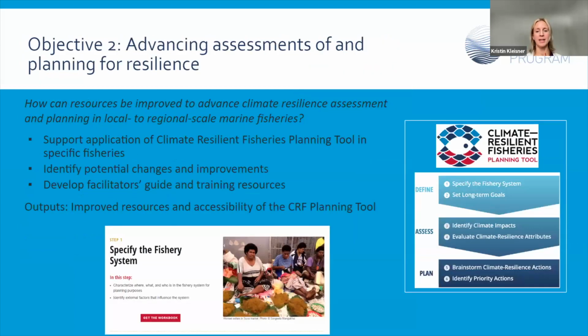Next slide, thanks. For objective 2, which is around advancing assessment and planning for resilience, we're asking the question how resources can be improved to advance climate resilient assessment and planning in local to regional scale marine fisheries. And our plan is, again, to build from the Climate Resilient Fisheries planning tool by applying it in specific fisheries and trying to identify ways that the tool can be improved via some targeted feedback.